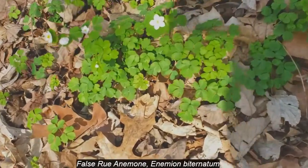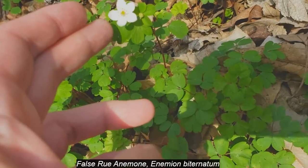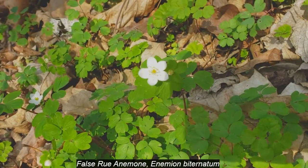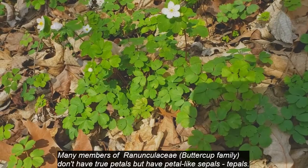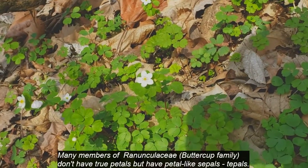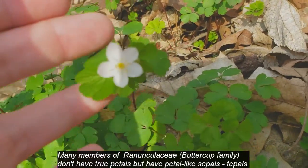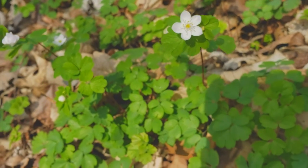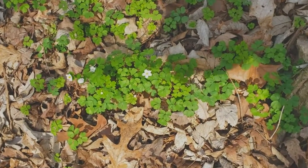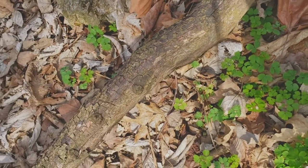Oh, wait. So this is, let's see, false rue anemone. You know, it's false because it's got 5 petals, which actually are probably tepals. Don't have true petals. But this is the only clump I'm seeing, and it's really at the bottom of this hill. Lots of stamens. It's one of the ways you can tell it's Ranunculaceae. Lots of pistils all separated. And they'll leave a follicle as their fruit. There's a few little guys over here, but not very many. I'll look over on the wetter side of this hill.